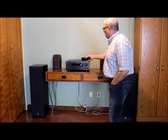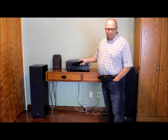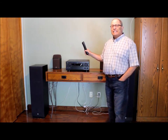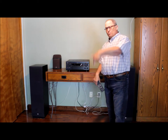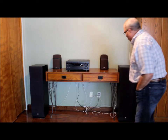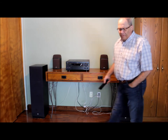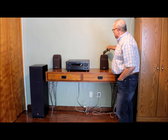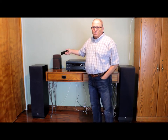I'm here today to sell my equipment. I'm here to sell my Yamaha amp. It's an HTR-5590. All the details are down below. And these JBL tower speakers here, they are a G500. And also these two RCA speakers.